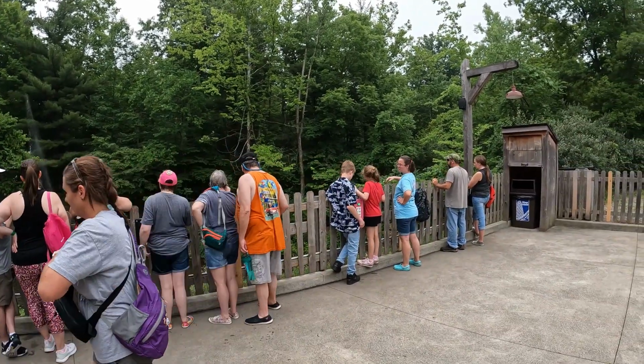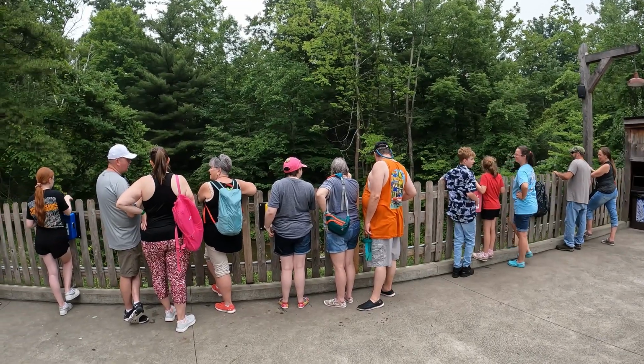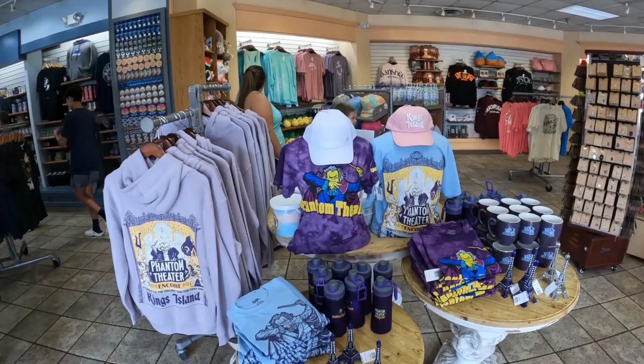So just a word of warning before riding this thing. But all in all, this ride has always been a lot of fun. I've always loved this thing. One of my favorites here in this park. Easily the best water ride in the Dry Park.